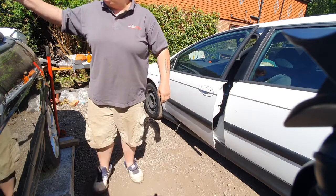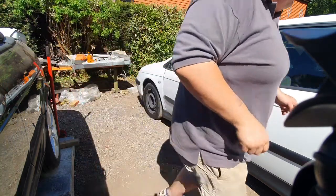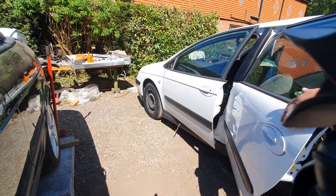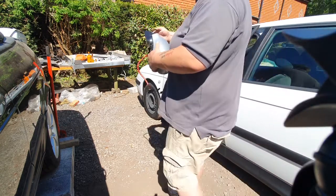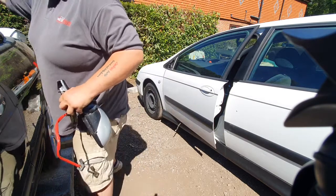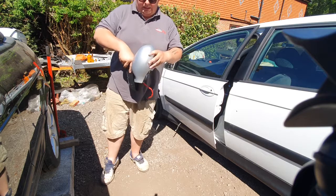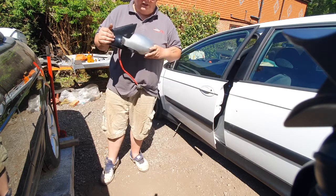I'll put that off to one side. Let's get the replacement. As you can see, nice little wing mirror. So we're gonna go and fit this one.